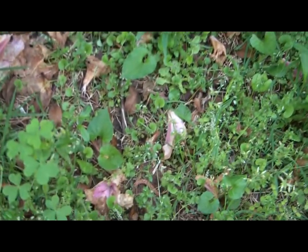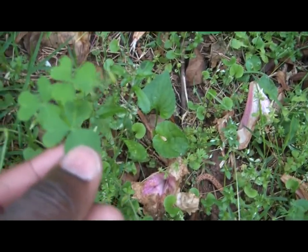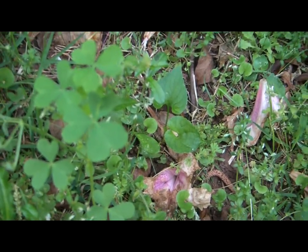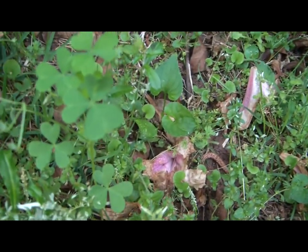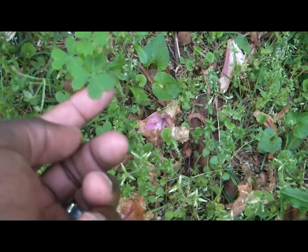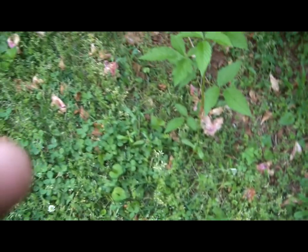We also have one of my other favorites here that looks like four leaf clovers, but this, you see the little heart shape? Let's see if I can zoom out a little bit. My mosquitoes out here trying to get me. I don't know if you can see the little heart shaped flowers like this. These are wood sorrel. Now they're very good to eat.